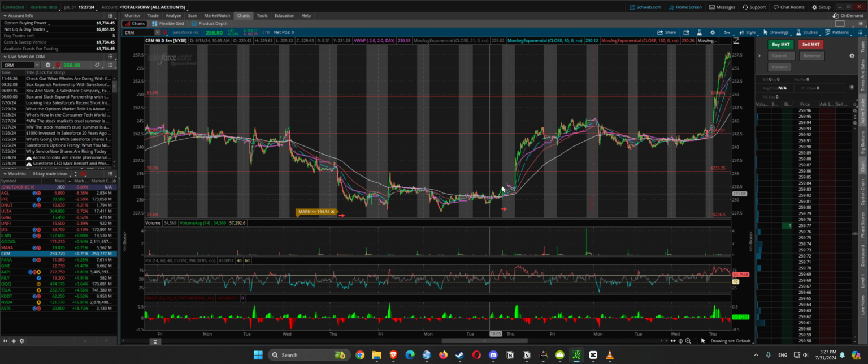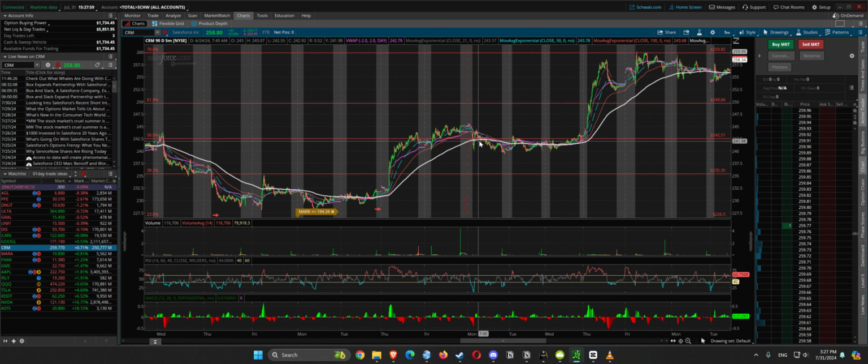Could almost draw a bowl here, I guess. It does have nice little wicks here, which means that at least there's some buying pressure. Sellers keep trying to push it down, but it just keeps coming back up. And finally breaks out again. And holds the 50 again. Again, similar pattern, kind of going up and down a little bit.